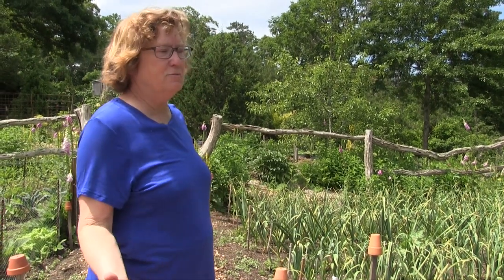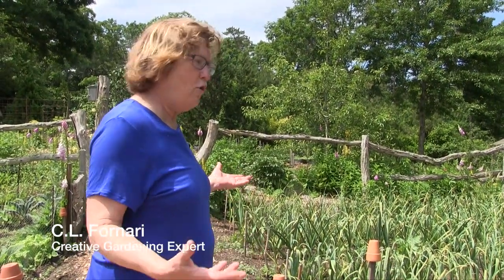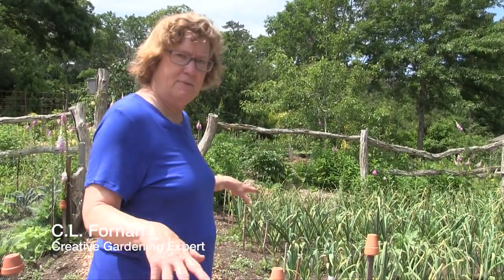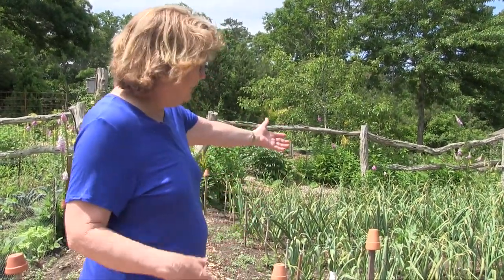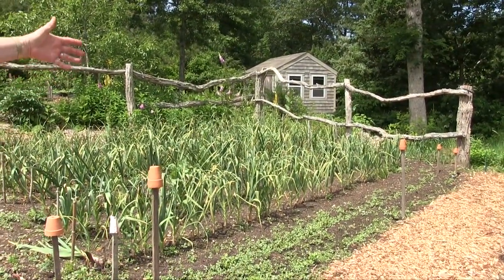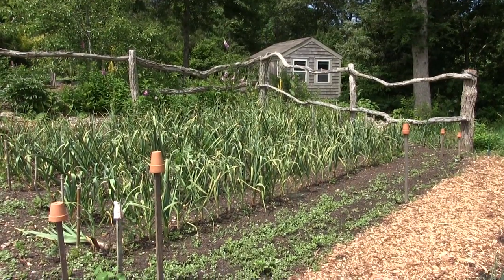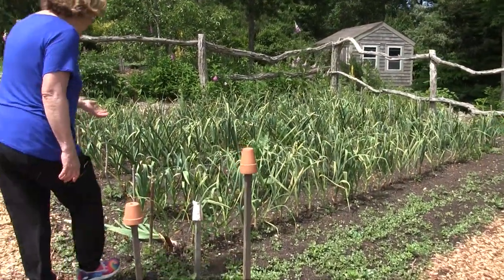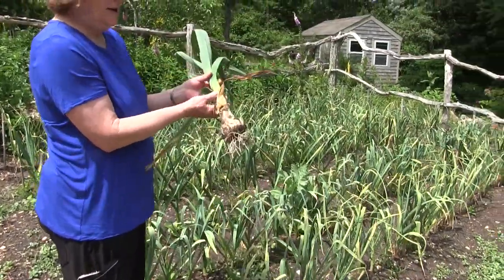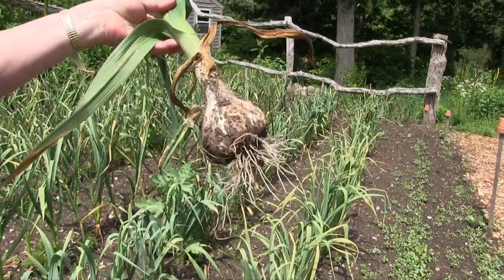This is the main vegetable garden, and it's about, I think, 40 by 40, and we have four different quadrants with paths in the middle. And right over here, you see the garlic, and the garlic is now ready to harvest. You can see the tops are starting to get yellow and die back, and in fact, I dug one out earlier today so that I could show you.